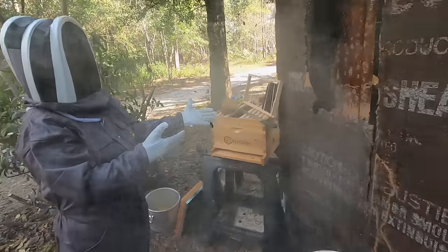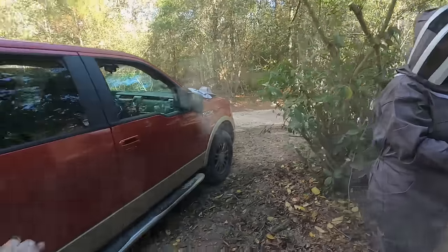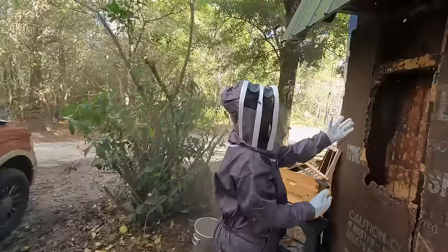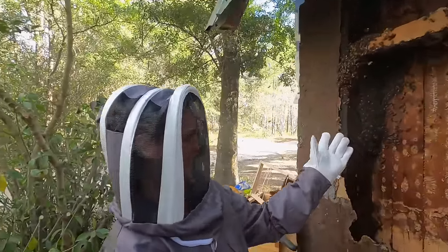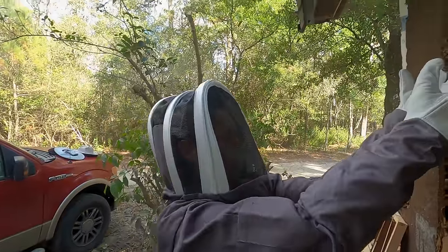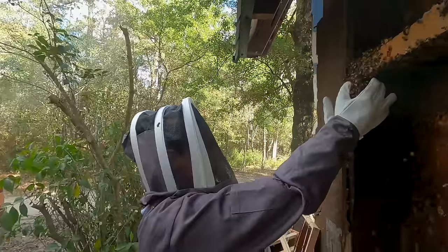Well, that didn't go well. No, that went fine. That was your first shot. Let me get this smoker out of the way so it doesn't choke you. No, that was good. It was a weird sensation. There you go. You put your other hand up there to hold them if you need to. You can get close. You're suited up.